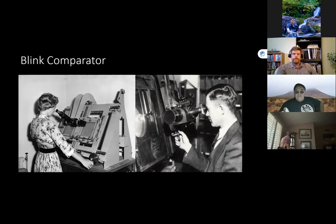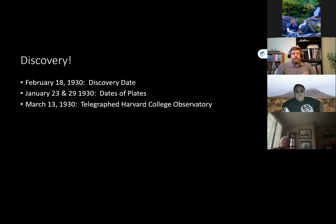But the blink comparator was the best technology they had at the time. As I said before, today we could just put the digital images into a computer and it could pick up the objects moving at different places. That's relatively recent, and there are still some people looking at these old plates and finding new objects on them, but not the Pluto discovery plates, but some of the plates made subsequent to that. But today we do this all electronically. There are people involved, but they're not necessarily doing this kind of slide-by-slide search.